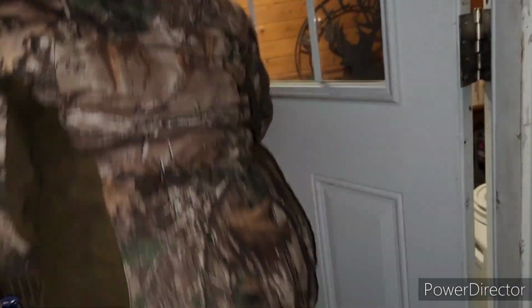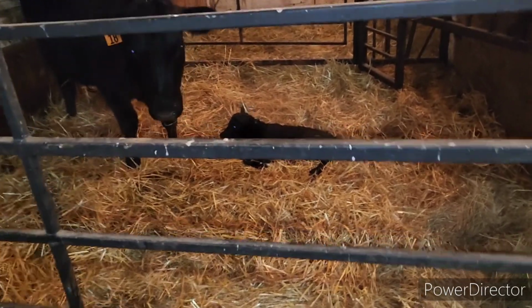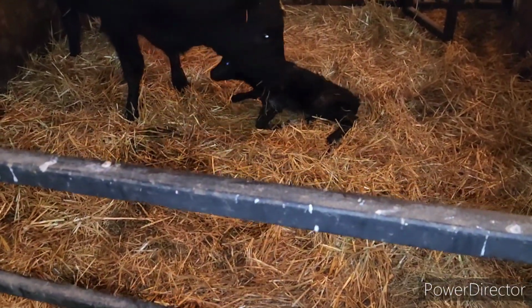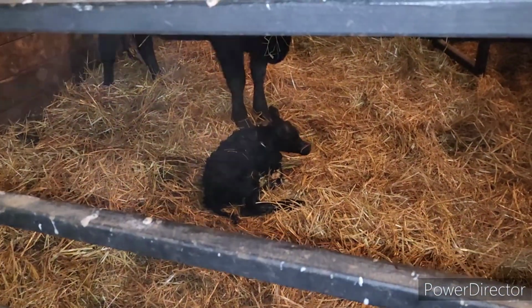I'll be heading back to the barn in an hour. By then, I'm sure we'll have a calf on the ground. If not, we'll be pulling it. Talk to you guys later. Well, guys, we gave her an hour. We came back to the barn. And there, another little baby.